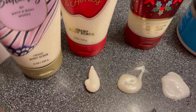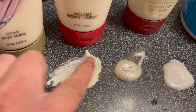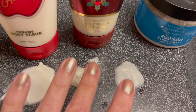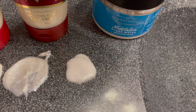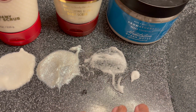So let me do my little sink demo first, and then I'm going to come back and talk about the lather power. First up, we have the creamy body scrub. This has a shea butter moisturizing element, and I would say it's like a medium grit, very fine grit in here though, and not a huge amount of lather, but you do get a little lather. Next up, you have the glow scrub, which is like a shower jelly. Very little exfoliation, but pretty nice lather. And then finally, we have the salt scrub that's going to give you no lather, but the most exfoliation, lots of grit in there.